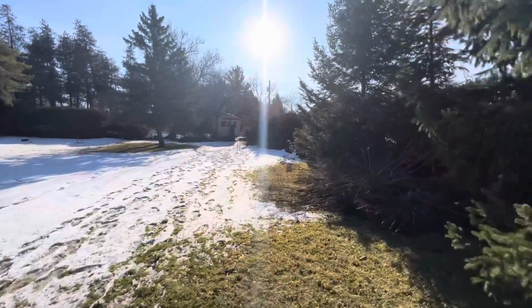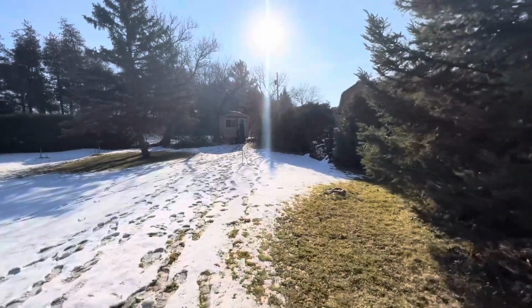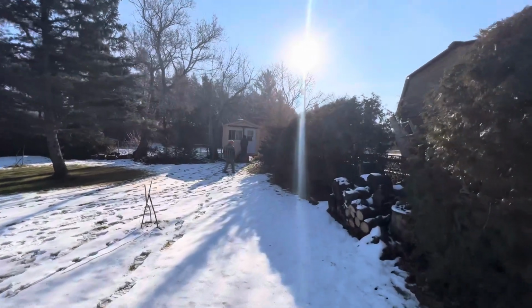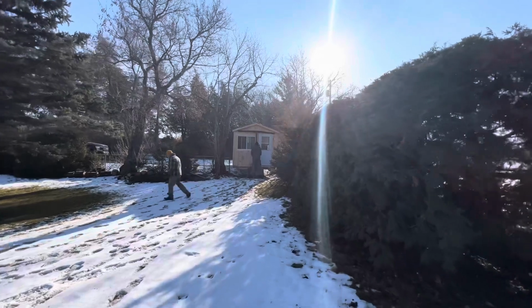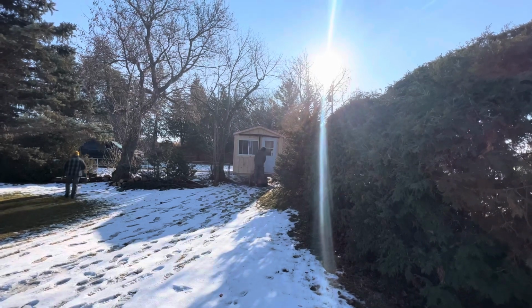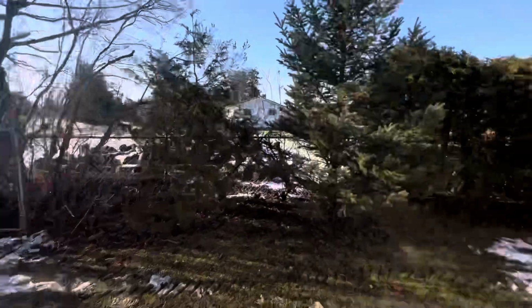Tricky spot number one. Getting through the neighbor's gate here. We got the width. It's just a bit tight. We're often playing with inches, which is fine. You see how nice and careful and slow Greg is with that building. Obstacle one, complete.